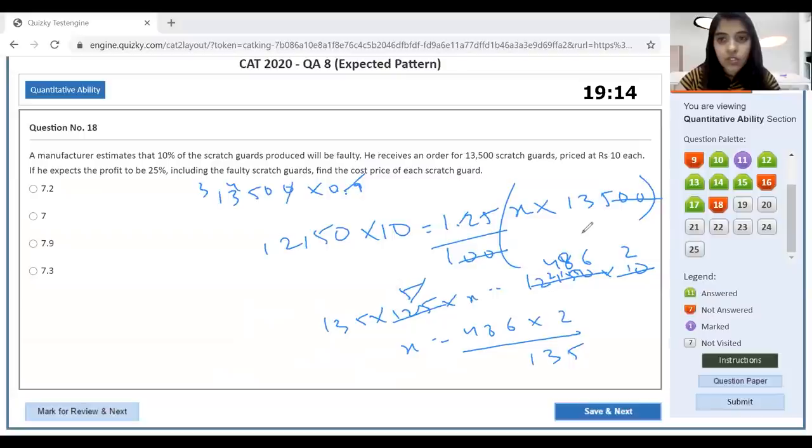This is where we will use our calculator. We have 486 into 2 divided by 135. What is our answer? 7.2, right? Which is clearly our answer here. 7.2 is our answer.